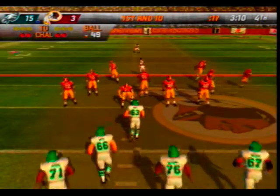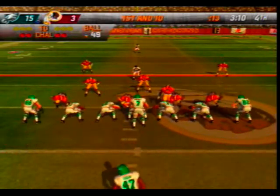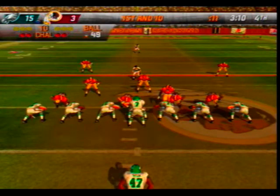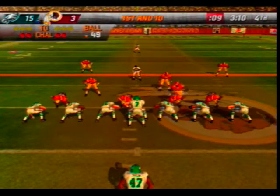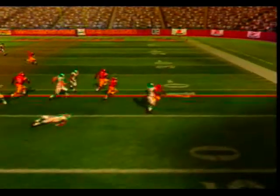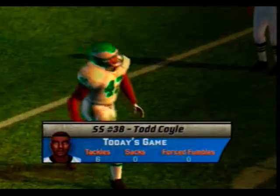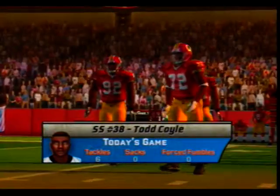1st and 10. Ball on the 49-yard line. The Redskins line up in a 4-3. Hand off to the tailback. Number 38 is there on the stop at the 45. 6-yard gain.